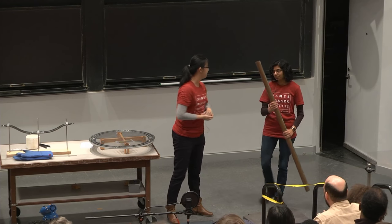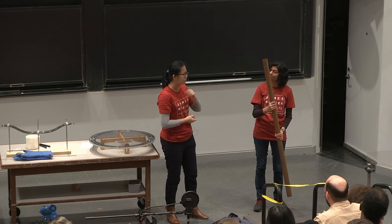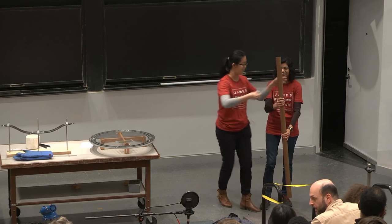If I do the same thing... Well, it doesn't stick to the tube, so do you think it will fall right away? I think it will fall right away. I bet it wouldn't. Really? Should we do an experiment? Yeah, let's do it. Okay.